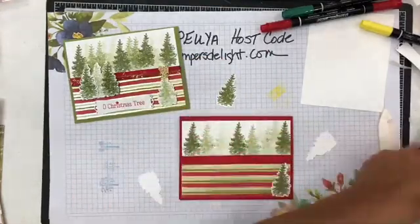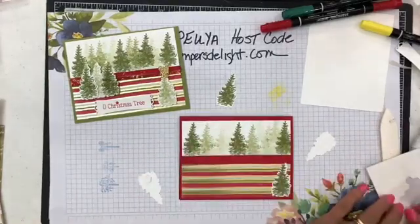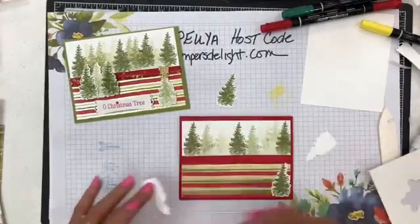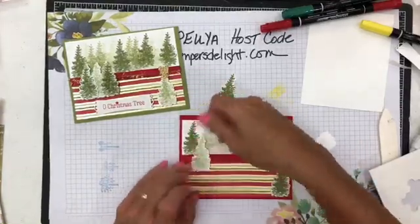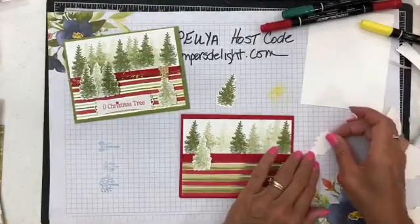Okay, so for this, I'm going to go ahead, put a dimensional here, dimensional there. And I put one on each edge as I could, so it goes over the ribbon. There you go.